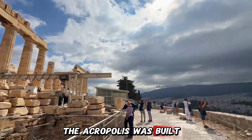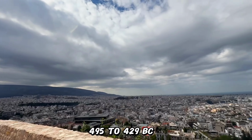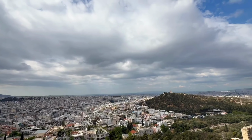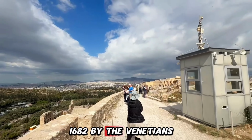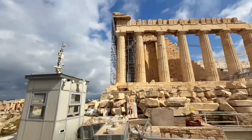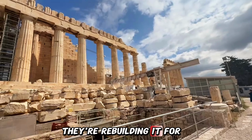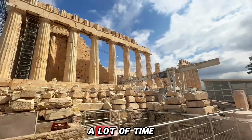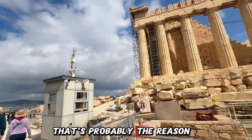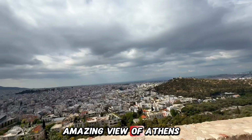The Acropolis was built 495 to 429 BC by Pericles. It was destroyed in 1682 by the Venetians. It's getting restored, as you can see. They're rebuilding it for the last couple of years. It will take probably a lot of time. That's probably the reason why it's 30 euros to get here, but you have an amazing view of Athens.